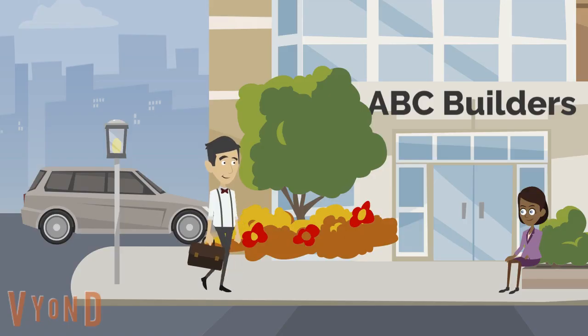From the moment you park your car, be mindful of everything you do. Your interview starts when you drive into the lot. You never know who may be watching you from start to finish.